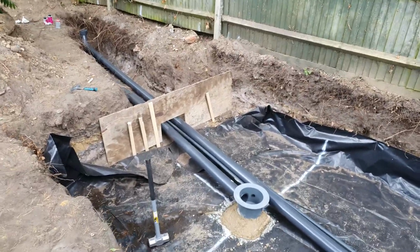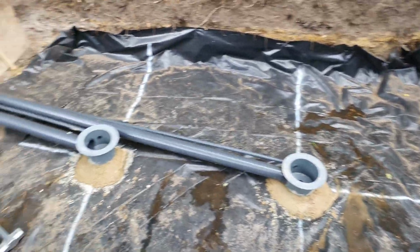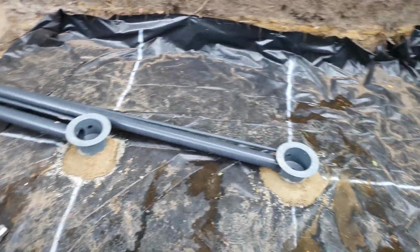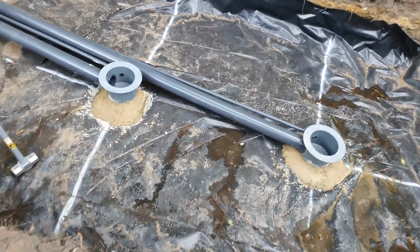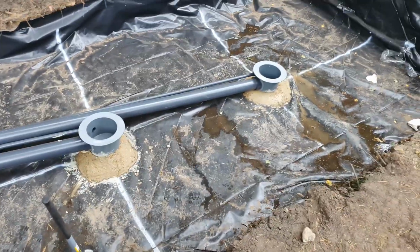I put the bottom drains in and marked them up where they were going, so I split the pond into thirds effectively, and the bottom drains are in the centre, and then I've just concreted those in and made them level with each other.